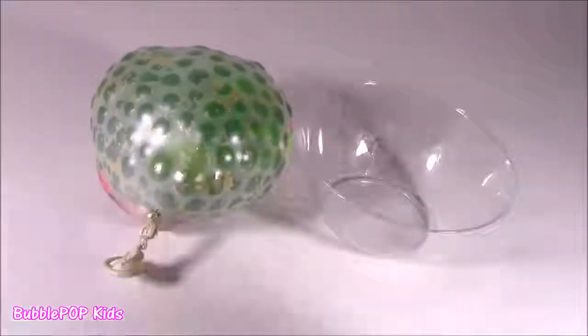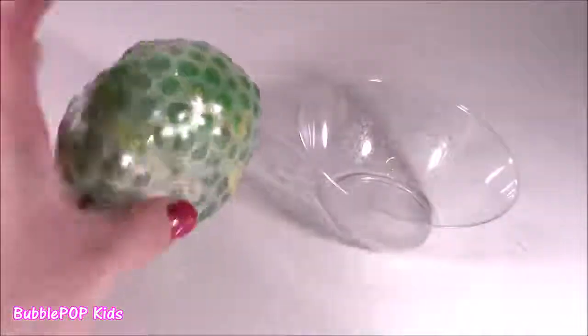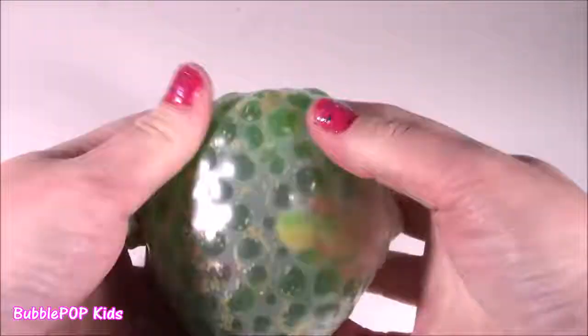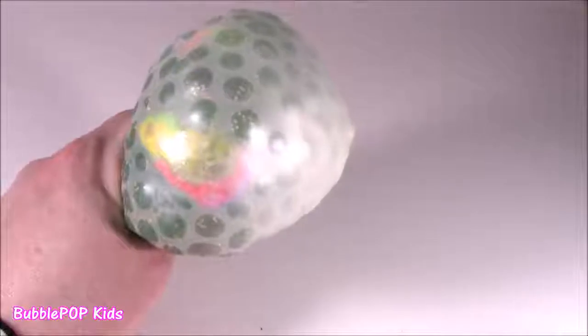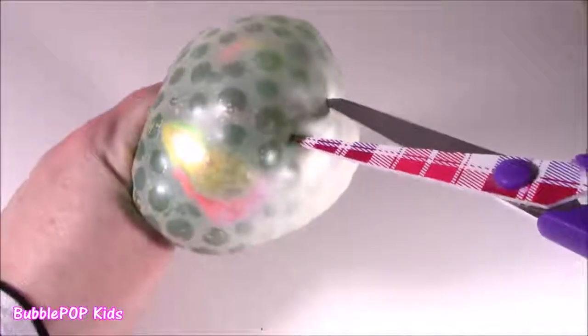Pop it open. And here's our tiny bowl so you don't make a mess for your final chop. Your final chop. Actually, forget the little bowl. I think we're gonna go with the explosion. Haven't done that in a while. Let's do it.